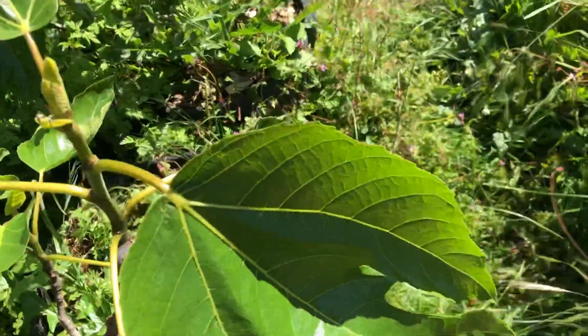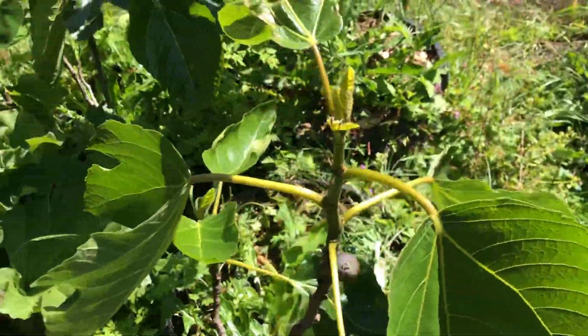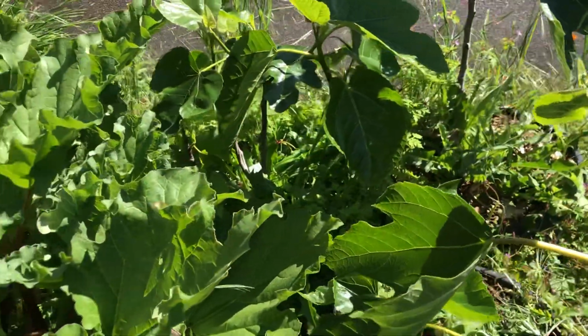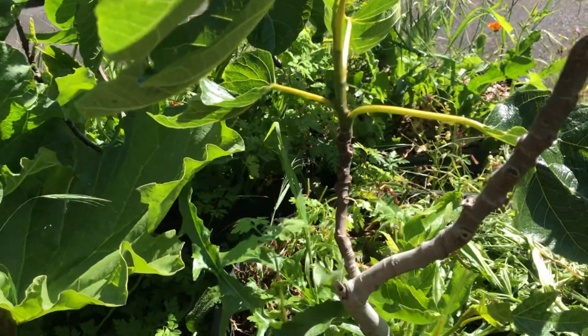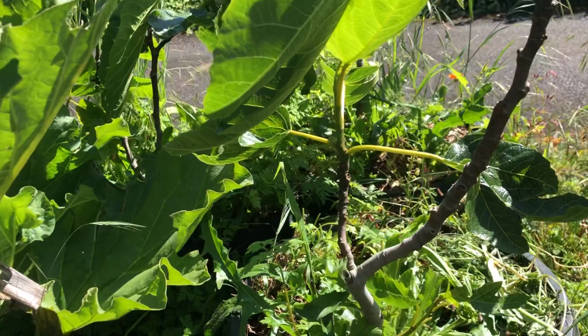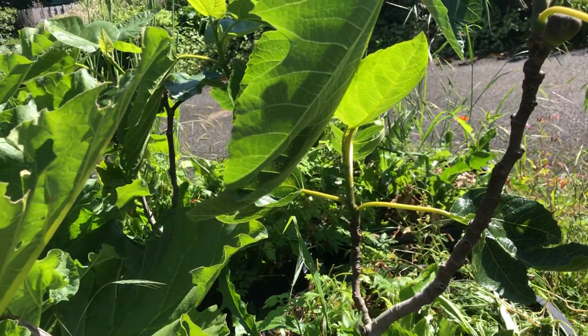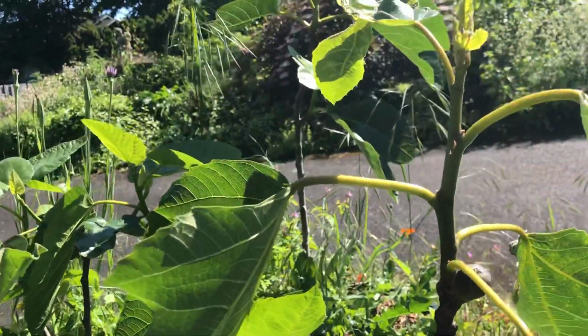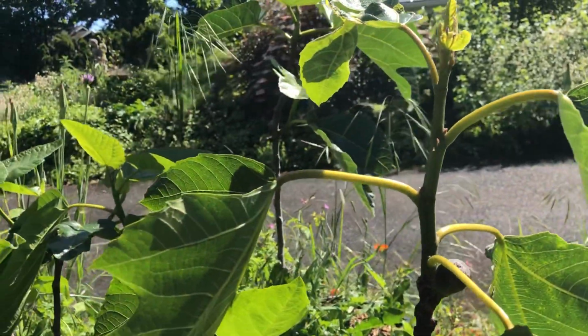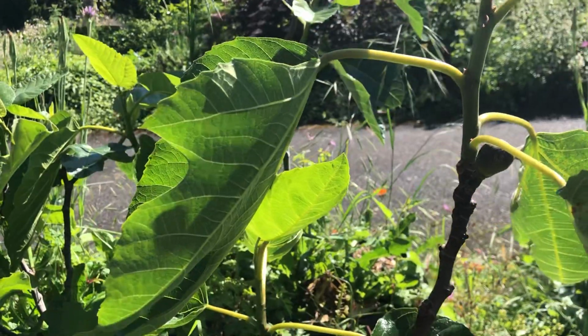So, no surprise to anybody. You fertilize things and they grow. Big deal, right? Not a big revelation. But I just wanted to document that it's working and that it's easy. And yeah, the fig trees are happy with it, it seems. This is the most growth I've seen on VDB probably ever.